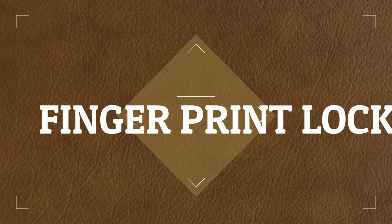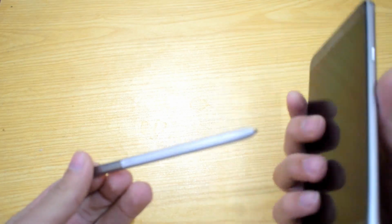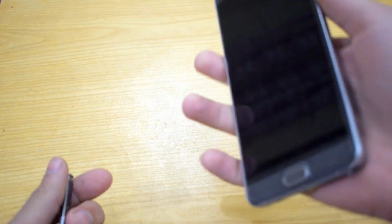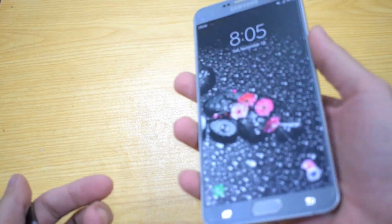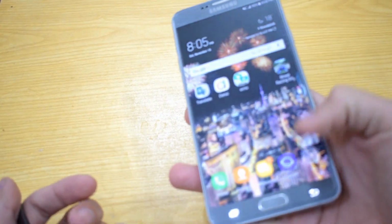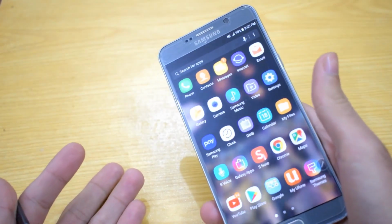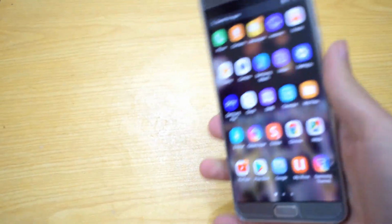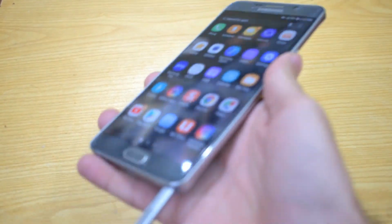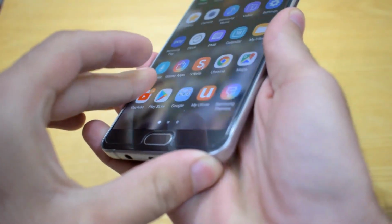the fingerprint sensor. The fingerprint sensor, this is not only a home key button, this is also the fingerprint sensor. This is very fast, like Apple's security. This is also very nice. This is not only a home button. So you can see this is very fast, too much fast.